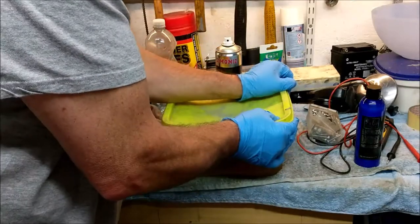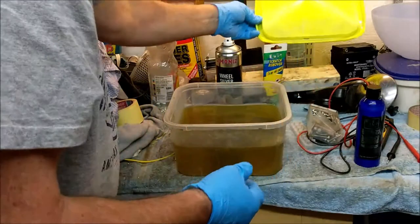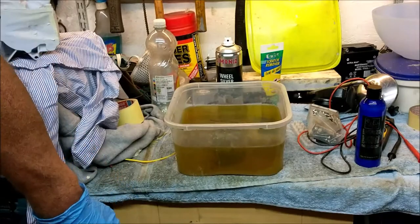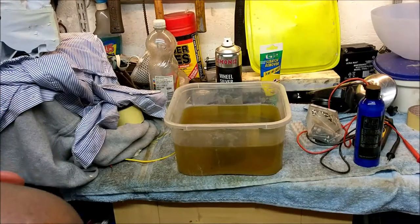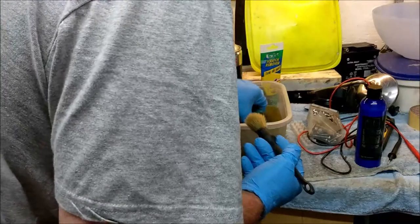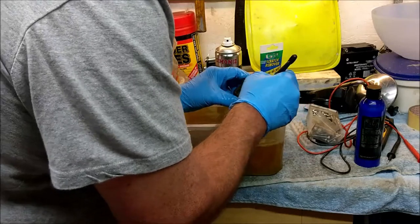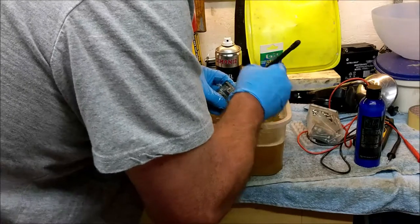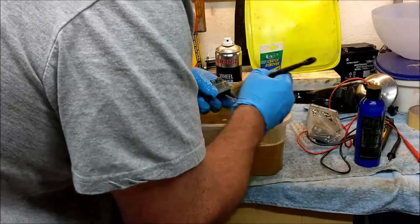So let's have a look inside. It's been soaking since yesterday evening. Let's have a look. I'll bring you in a bit closer. What should we do? Let me give it a brush first, a bit of a clean, with my detailing brush. That's better. Ooh. Oh yeah, that's doing it.